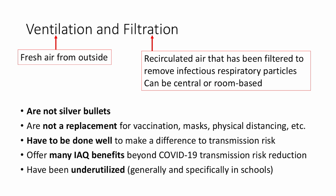But very importantly, they have to be done well. And I'm going to talk a little bit about what doing well means in a second. I think sometimes, especially during the pandemic or during something like a wildfire, we get focused very much on the immediate situation, and that's okay. But I want to also make the argument that these things offer many of the IAQ benefits related to absenteeism, cognitive function, and other academic benefits that I mentioned earlier. And then also, generally, we have not done as much as we should in schools with ventilation and filtration.